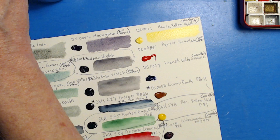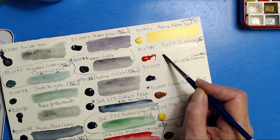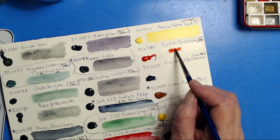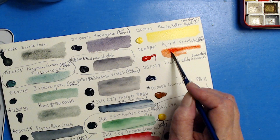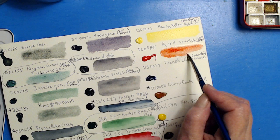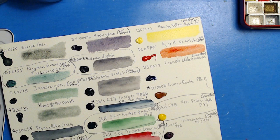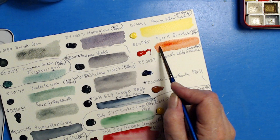And this is the Perylene Scarlet. And just barely going to touch that. So this is an orangey scarlet. I love this color. I love them all. I mean, I really love them all. This one also is a Daniel Smith color. I love being able to do these great big swatches too.